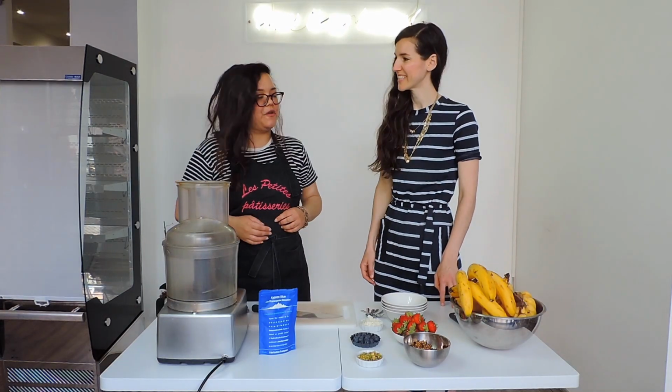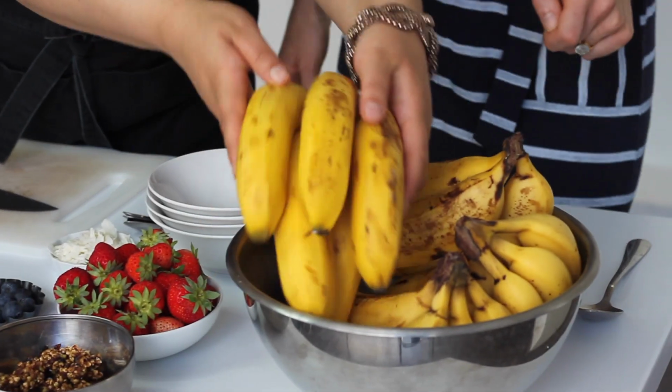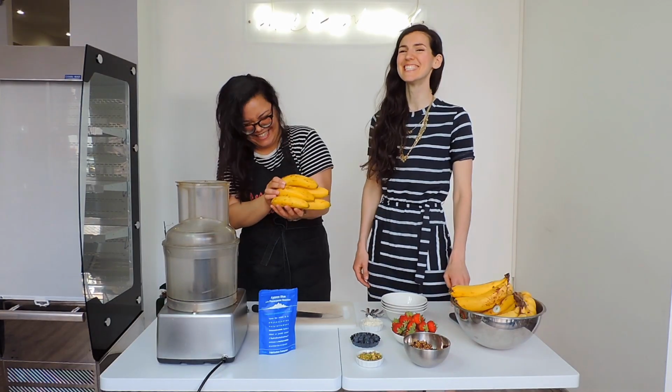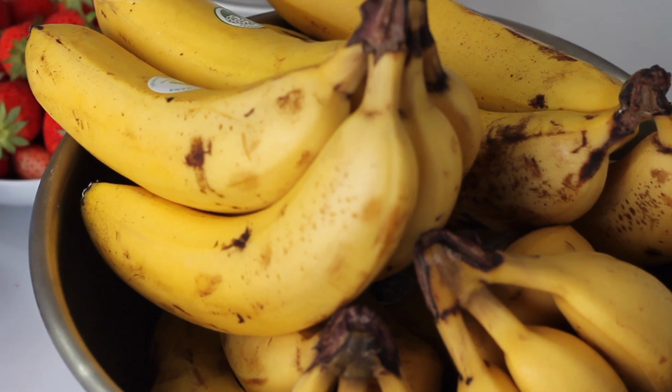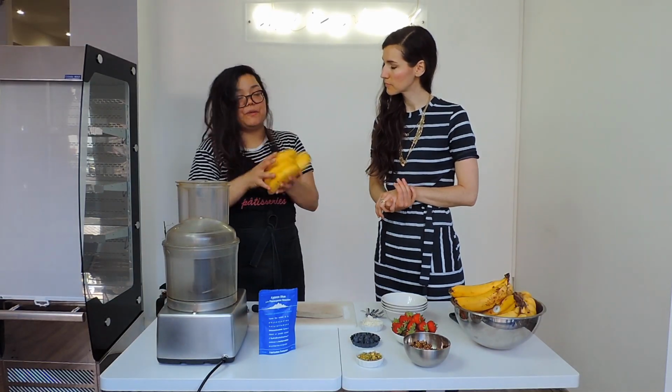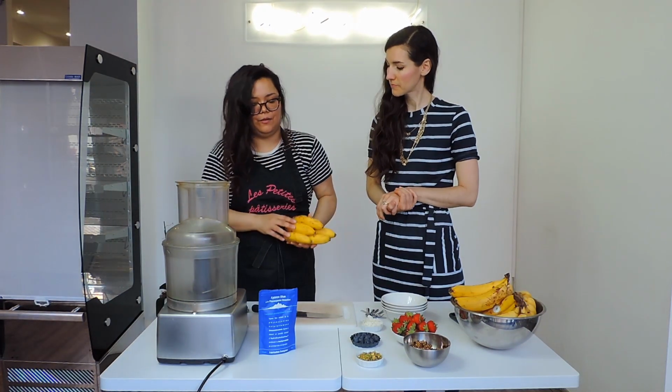Yes. So we're gonna take bananas, ripe if possible, organic obviously, good for you. It's a very nurturing thing, especially in the morning. You should always eat a banana in the morning.